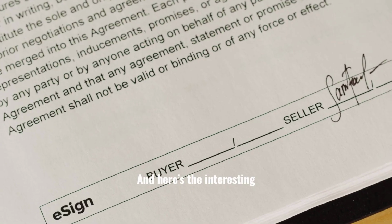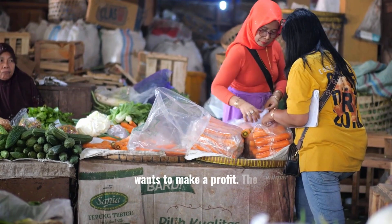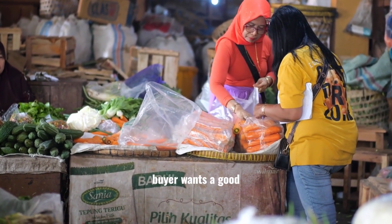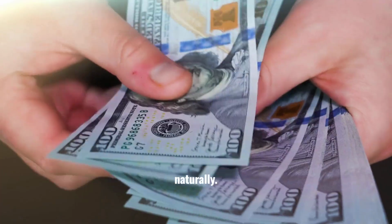And here's the interesting part. None of this is centrally controlled. The seller wants to make a profit. The buyer wants a good deal. They come together, and the price forms naturally.